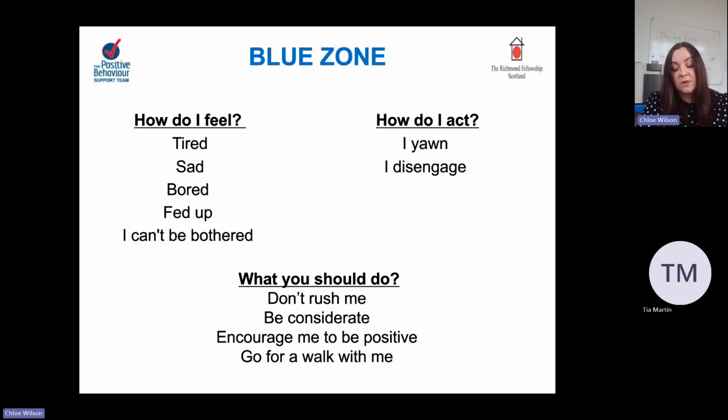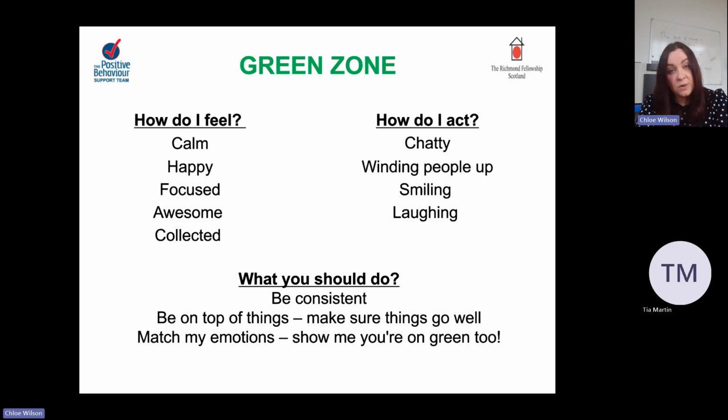The green zone was the zone that Nicole had the most to say. So this, of course, makes sense because it's easier to know how you feel when you're at baseline, and particularly because at the time of the discussion, Nicole was very much in the green zone. So she was able to identify with how she was feeling in the moment. She said she felt calm, happy, focused, awesome, collected, and that when she's in green zone, she's chatty, she likes winding people up, she smiles and laughs a lot.